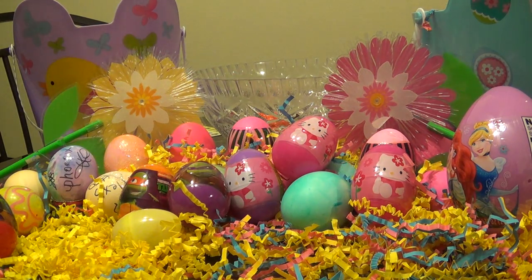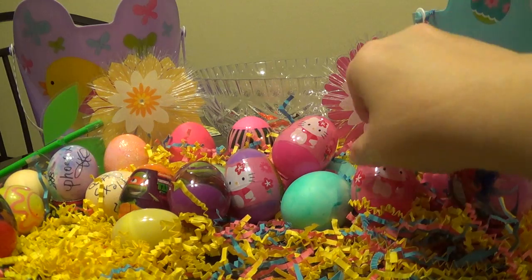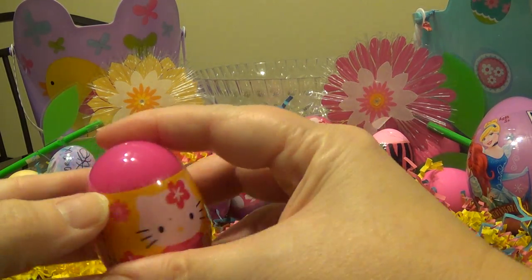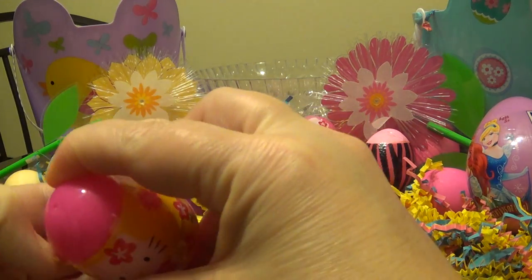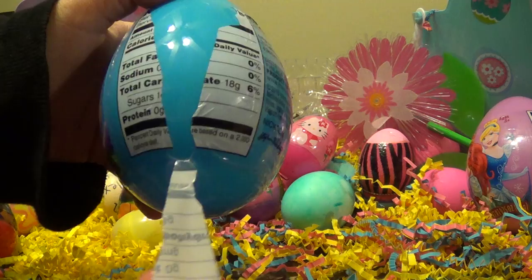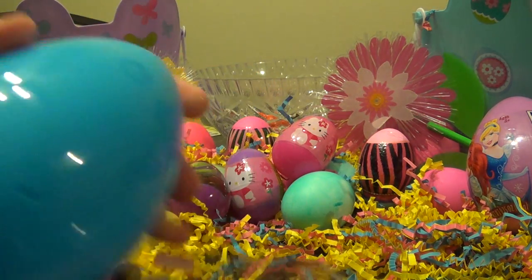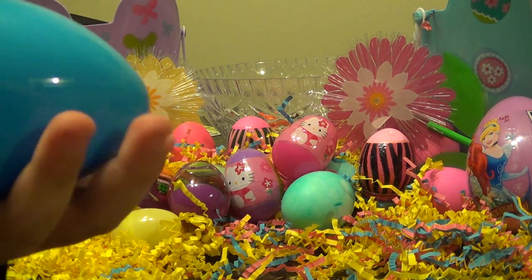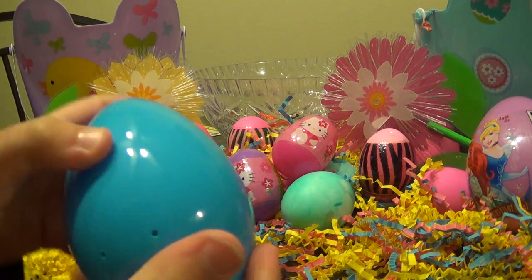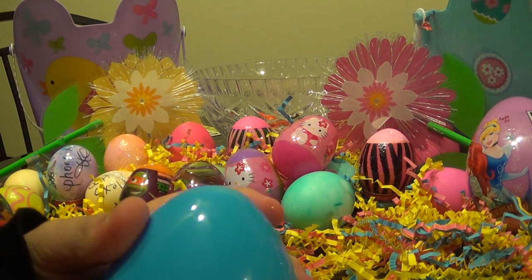One second. Need some help? Can I open up a little one while you're working on that? A little Hello Kitty egg? I'm so anxious. I want to see what this looks like. Wait, can I see? No, we need scissors. I peeled it open. Now it's just a blue egg. Plastic made it fishery. Now, I'm going to show you.